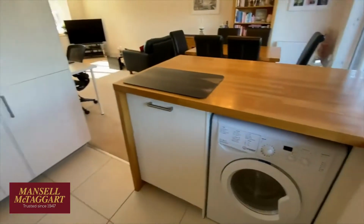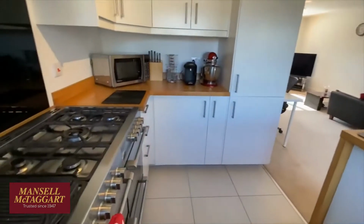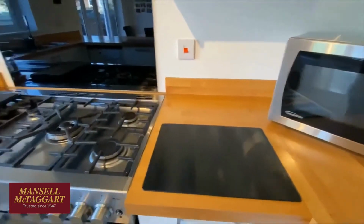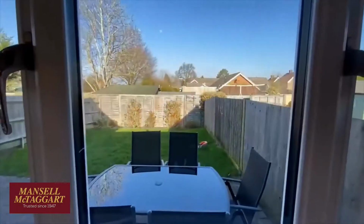Washing machine is not included, but that's got a dishwasher and then a big fridge freezer in that tall cupboard. But really nice, been really looked after. They've got the wooden worktops, which are absolutely spotless. And if you're going to do the washing up, that's not a bad outlook.